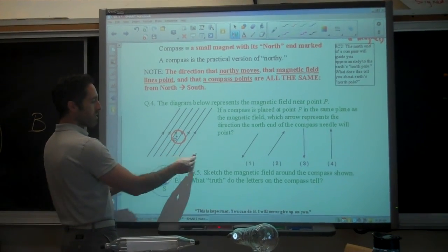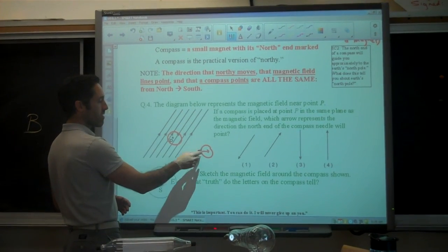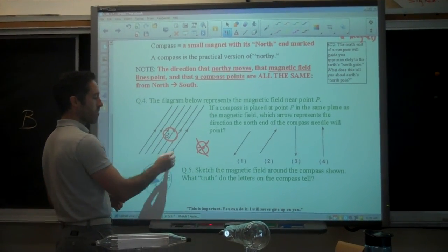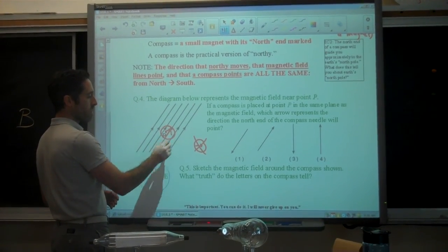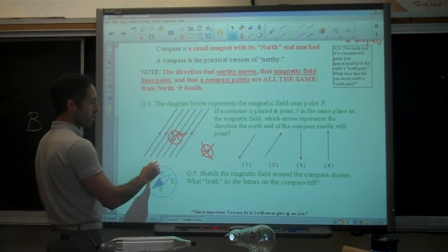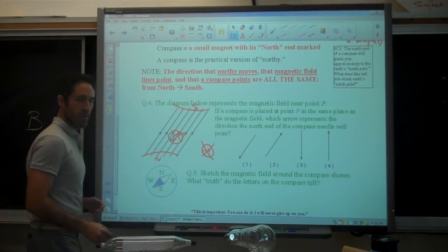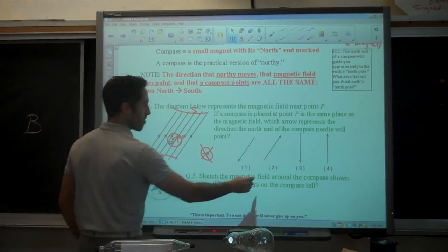In fact, this compass, no matter how it looked over here, it may have been pointing off to the side or some other direction. As soon as you bring it into that magnetic field, it will move and point along with it. This is actually telling you this is the north end of the compass. And in fact, there's probably some sort of north over here and some sort of south over here. So it will be choice 2.